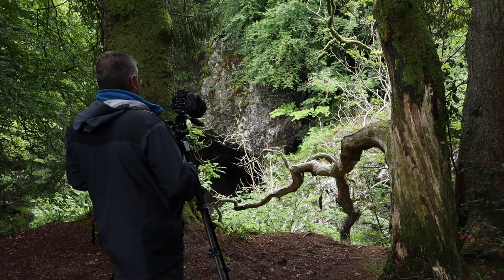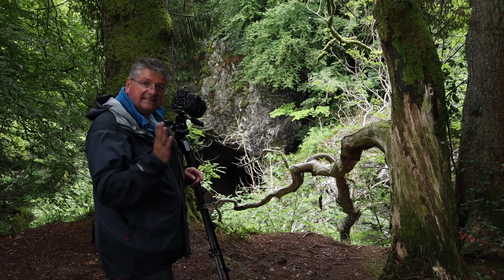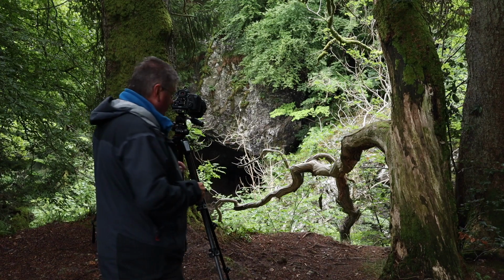Right, so I've taken this image. What I might do is move further down towards the branch and see if I can get another composition that gives me a different leading line.